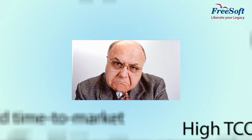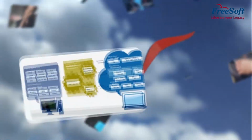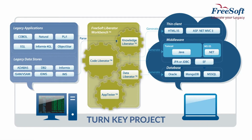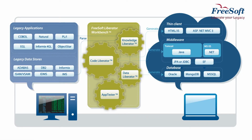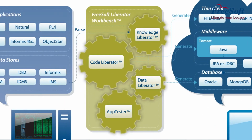FreeSoft's modernization technology and unique approach is the answer to the challenge of legacy system modernization, offering turnkey projects resulting in a 100% functional business application.